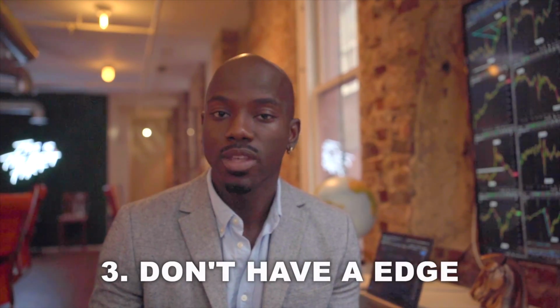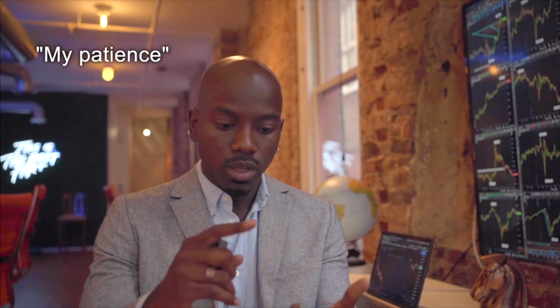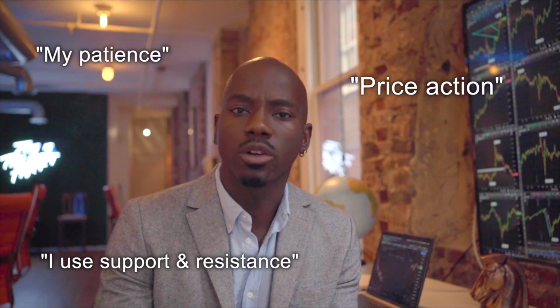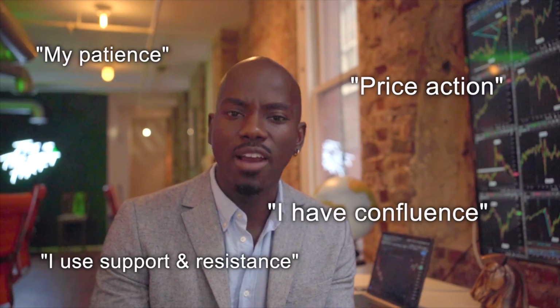And last but not least, most retail traders, they don't have an edge. They actually have no idea really what an edge even is. When you ask a retail trader, what is your edge? They'll say something again like my patience, or price action, or I use support and resistance to make money in the markets, or I have confluence, I have a moving average, and I use trend lines. Guys, that's not an edge. That's just a statement. Those are just words that you're saying out of your mouth. That's not an actual edge in markets.